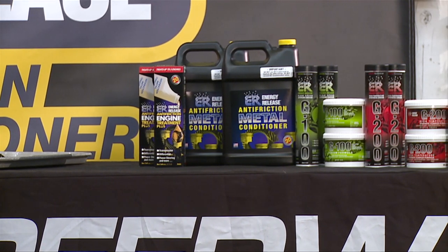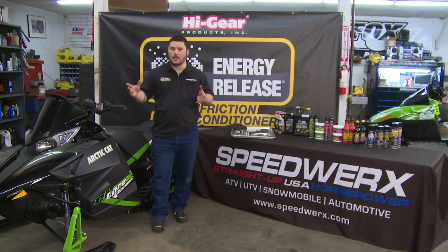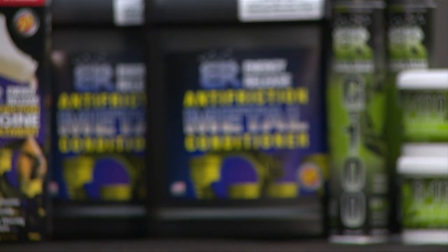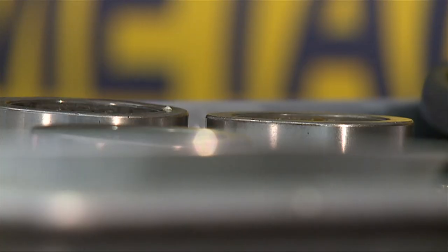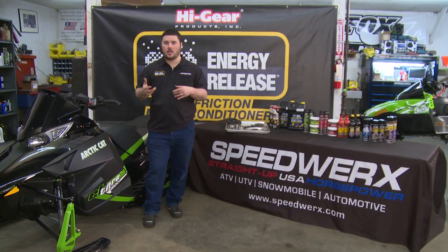We're going to go into more detail and let you guys know everything about this. First thing, it's not an oil. Everybody looks at it and the first thing they think is it's an oil. We add it to oil and/or lubricants to use as a carrier. It finds the hot spots, the wear points, the friction points, smooths out those surfaces, and helps eliminate friction, eliminates heat, and reduces wear.